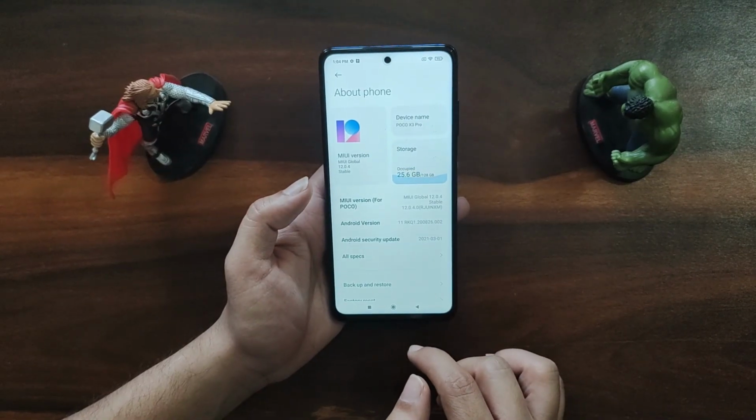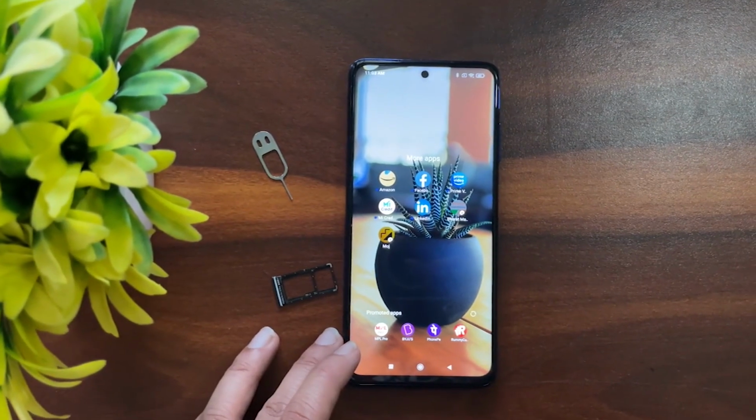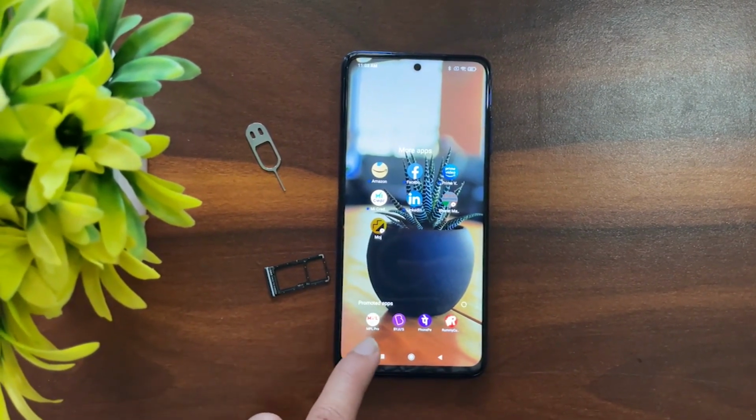The software is well optimized and offers number of useful features. You still get few pre-installed apps, but X3 Pro should also get MIUI 12.5 update in future, which promises to fix a lot of bloatware related issues.